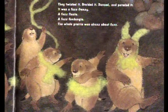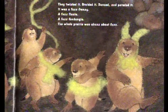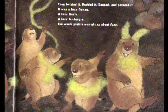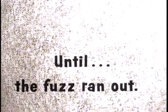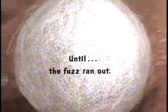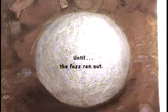They are the silliest prairie dogs I've ever seen. Don't you agree? They picked and pruned, and they pulled and they pinched. They pinched and pulled, and they pruned and they picked, until the fuzz ran out. That big round thing was fuzzless. It was naked as a plucked chicken.